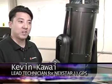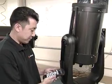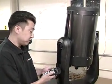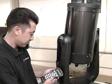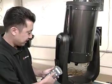After a quick 2-star alignment, this telescope will take you on a tour of the universe. Even if you never had any astronomy background at all, this telescope will take you on a tour of the heavens, which is really great. For example, let's say that we wanted to look at a planet. Why don't we go for Saturn? All you do on the hand control is just find Saturn and hit enter.